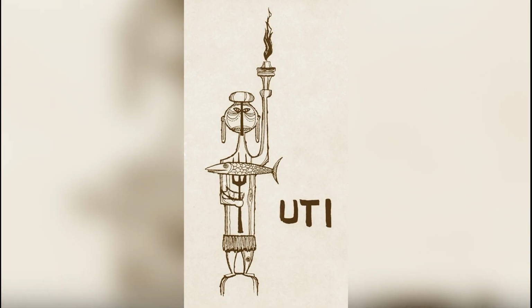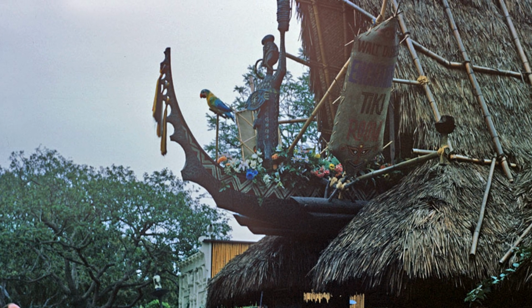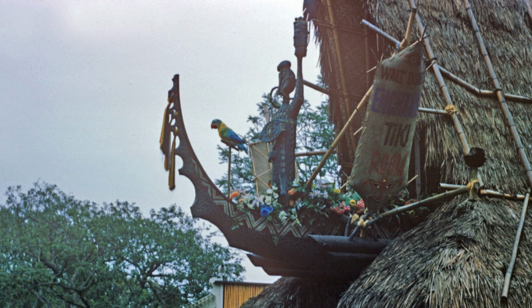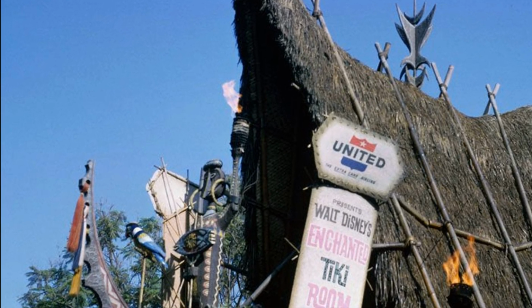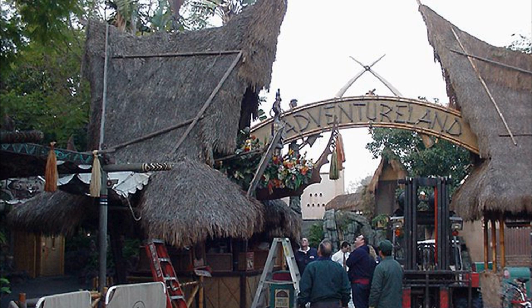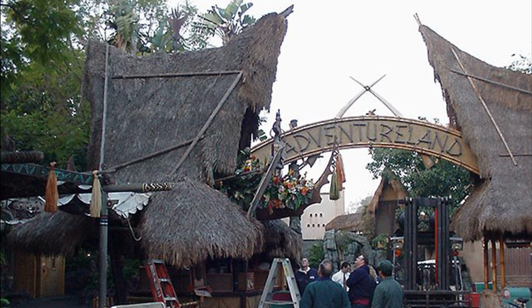Uti was the goddess of fishing, which is why she was holding a fish impaled on a giant dinner fork. She stood in a giant wooden canoe underneath the thatched roof of the tiki room and was one of the most intricate figures carved by Rolly. And she stood tall and proud over the tiki room until one weird day in the mid-90s where her fiery torch was for some reason turned off. And then on January 8th of 2000, the entire A-frame on which Uti sat collapsed due to wood rot.